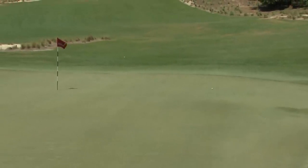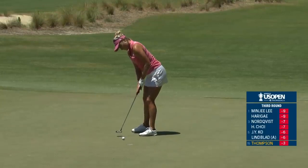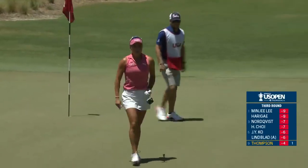Think about yesterday. She opted to lay up on the par 5. Correct. She does a lot of things to get rid of the use of her hand. She's got the claw grip. Now you can see the scapula's tightening so that her stroke comes from that mid-back region. And what a start for her today.